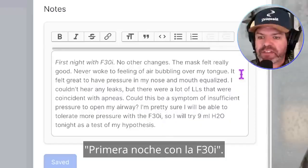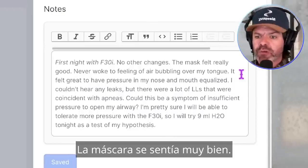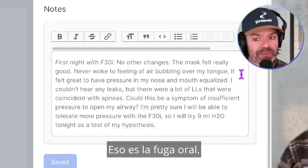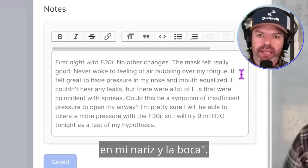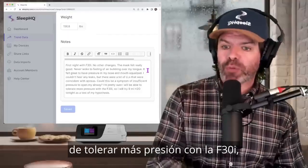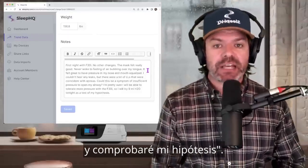First night with the F30i, that's a full face mask. No other changes. The mask felt really good. Never woke to feeling of air bubbling over my tongue. That's the mouth leak. It felt great to have the pressure in my nose and mouth equalized. Once again, the mouth leak. I'm pretty sure I will be able to tolerate more pressure with the F30i, so I will try 9 centimeters tonight and test my hypothesis.